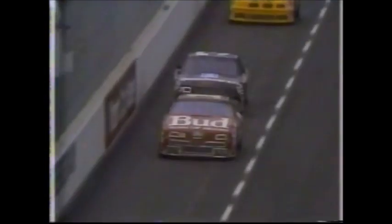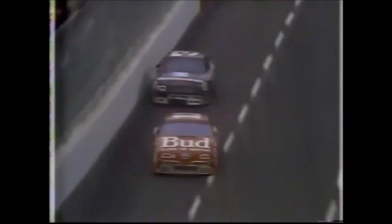Now back up front, we see Jeff Bodine mounting a challenge on Dale Earnhardt. Bodine is going to go to the outside in turn number 2. And as they go down the backstretch, looks like Bodine, yes, is going to go into the lead. What in the world? He just drove by Earnhardt. I think Earnhardt just sort of moved over and let him have plenty of racing room, and sure enough, he moved around.